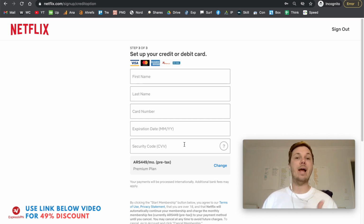And you can even go and cancel your existing Netflix account and simply sign up with a new one and save yourself a ton of money. And also, if you do share an account between a couple of friends or family members, then it will go down to only about $1.50 per head per month. So it really can save you a ton of money.